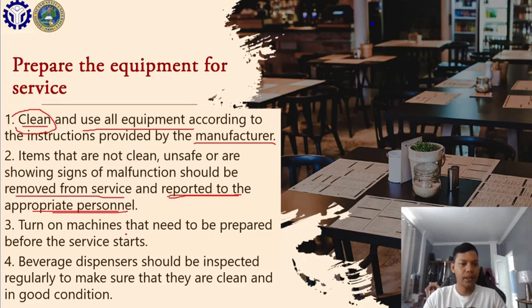Number three, you need to turn on machines that need to be prepared before the service starts. That's what we have discussed earlier, the coffee machine or the dispenser. We need to plug them in before the service starts. We need to make sure that there is already cold water or hot water before the service starts. We will not plug in the dispenser if the guests are already there, because there's a big possibility that as they arrive, they will want to drink cold water and they might get angry because the water is not yet cold or not yet hot. So before the service starts, we need to make sure that everything is turned on or plugged in: the dispenser, coffee machine, and other equipment.